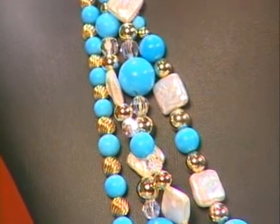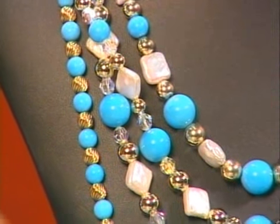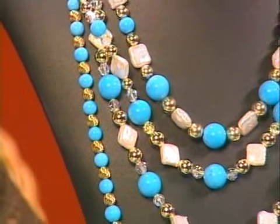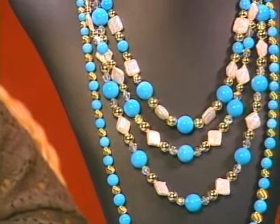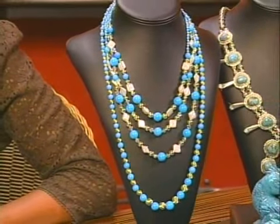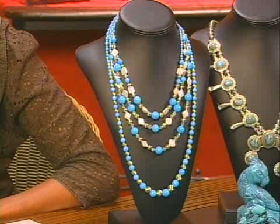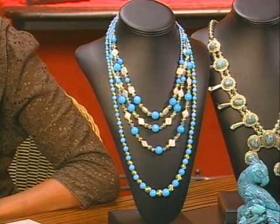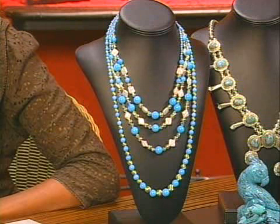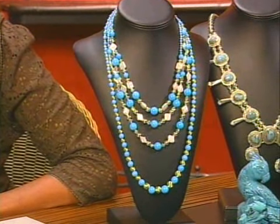That is from the Sleeping Beauty mine, and it is enhanced. And the difference between stabilized and enhanced is the enhancement process does not infuse it with polymer or wax or any dye at all, but it does change the chemical composition. It makes the turquoise harder, so it's more durable in jewelry, and it just very slightly darkens it. Yes, it's that beautiful blue color.